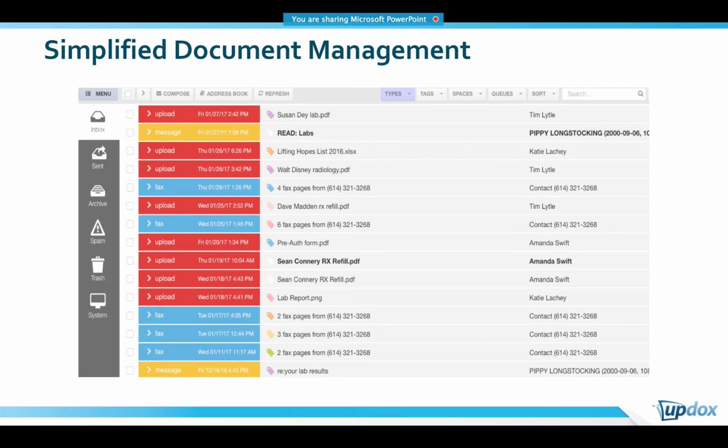All right, so this is the Updox Universal Inbox, the thing I've been talking about this whole time. This is just a preview of what that might look like for you. This is where all of the messages are centralized. You can find your faxes, direct secure emails, appointment cancellations, and in-office messages all in this inbox. And it's color-coded, so not hard to use at all. It's accessible anywhere with an internet connection and includes unlimited users so the whole staff can use it.